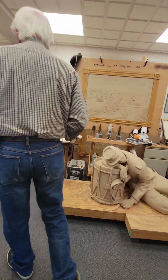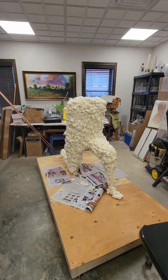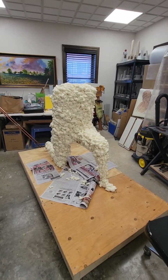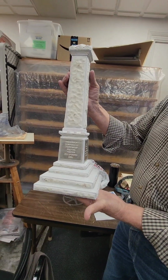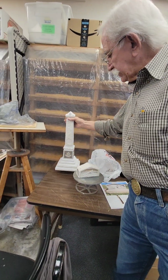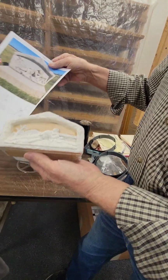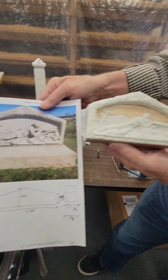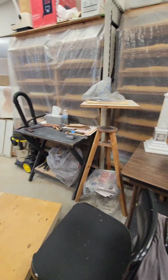So, starting a new piece here. Check it out. That's the beginnings of it. And then if you look at monument replicas, we just finished this one. That's the original. I saw that down there. This will be cast in granite once we get the molds. This is a piece I'm working on now. And there it is, coming along. That's awesome. So, there you have it. And that's what it takes to be a sculptor.